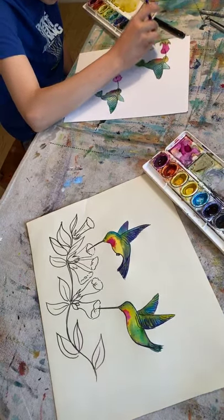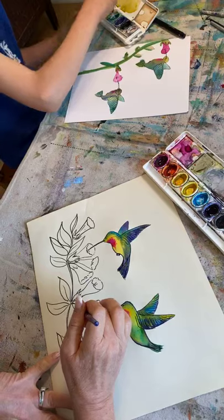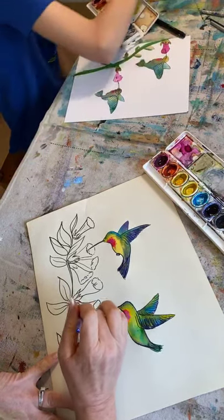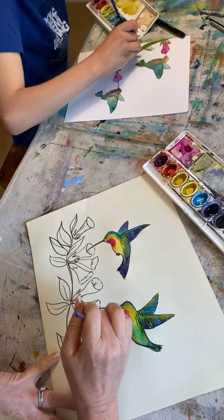All right, so now I'm gonna do my flowers here. I want to show you on the outside. I'm just picking one of these flowers and painting it with water first, getting it wet.